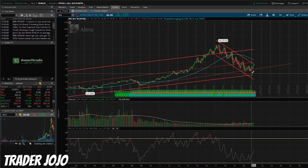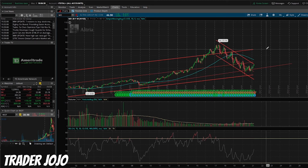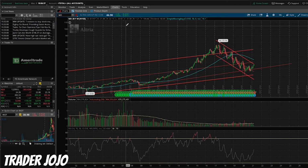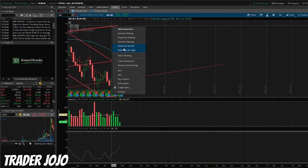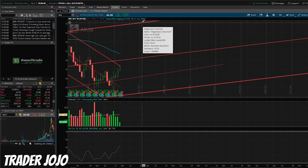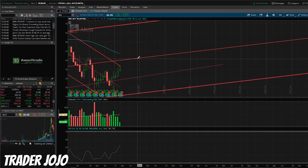It's at the bottom of the long-term channel, which means it's going to come up to the top of this. It might take 2 years. Granted, Altria is a slow moving stock, right? But it's going to go all the way up to the top of this here. Let's extend this to the right, all the way to the top of this channel. Okay, maybe by the end of this year it'll hit the top of this channel, 50, 55.